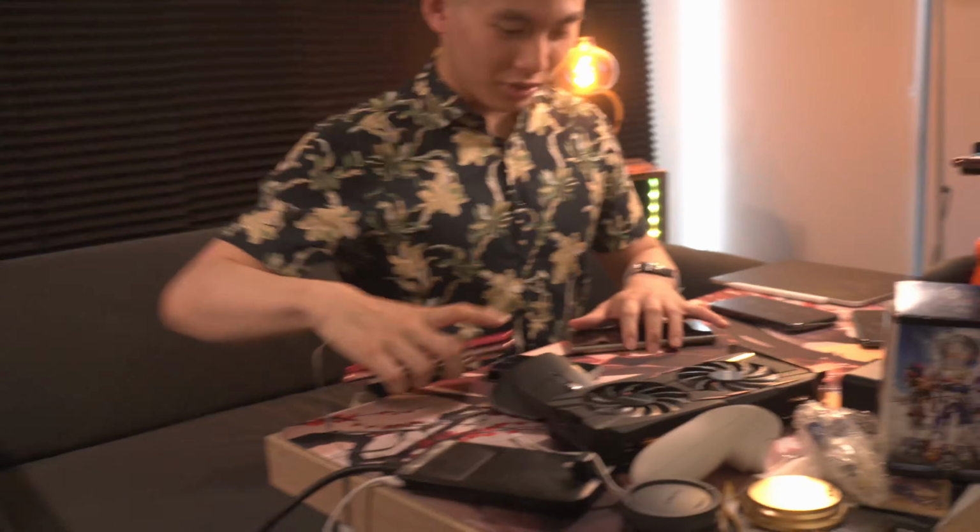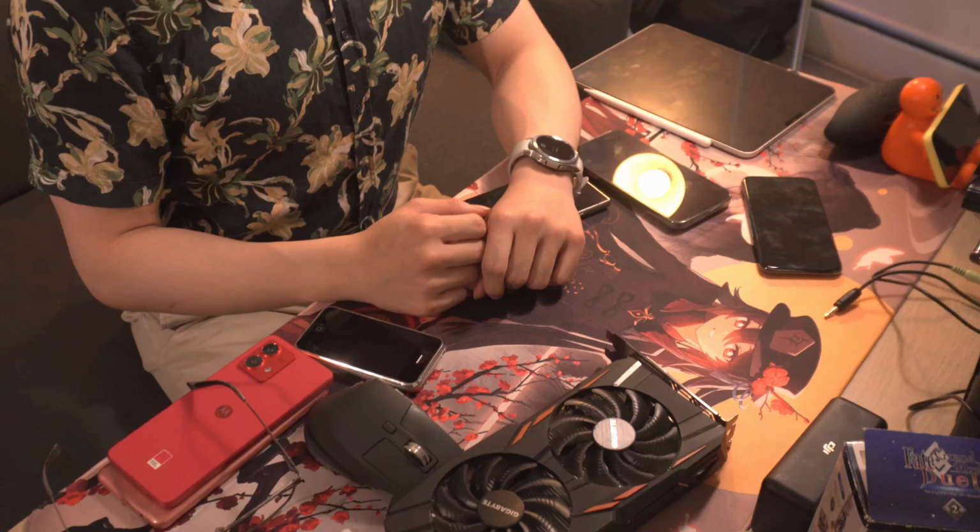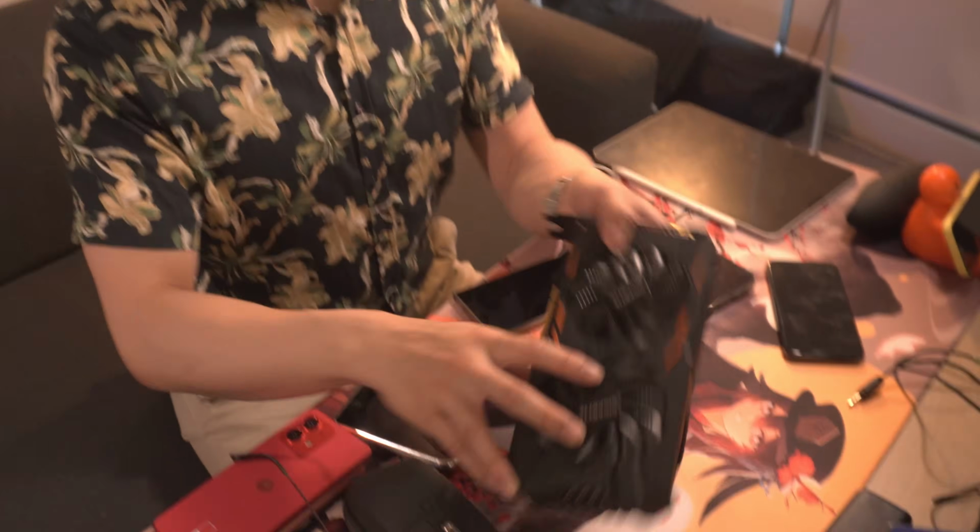Like this mouse pad. Check out this mouse pad. Come here. Check out this mouse pad. It's stretched. It's awful. I don't even like Genshin Impact. I mean, GPU.